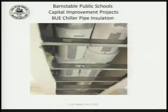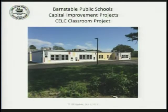So that's the pipe insulation I was talking about. It's vapor wick, and we did all the enclosed spaces in Barnstable United Elementary with that. The mains and all the lines going to the unit vents, and it's worked very well. So hopefully that's more comfortable in that school and allows us to do some more work in there. And, of course, the Early Learning Center classroom project, that's complete, and got a lot of happy people over there these days.